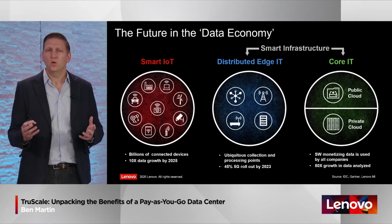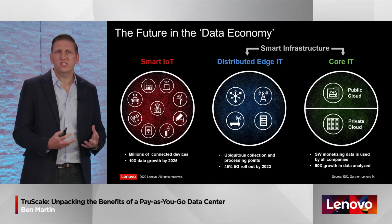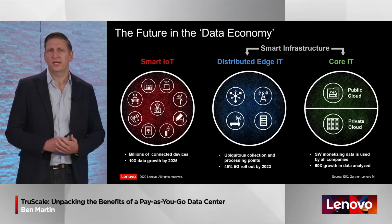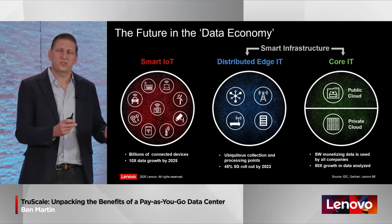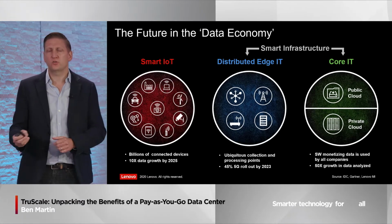center is heading. What we are seeing is an explosion of devices on the edge. These devices are creating data. That data needs to be managed, it needs to be moved, it needs to be acted upon. To do that, we're seeing this movement of compute towards the edge. So the compute is moving towards the data rather than the data moving towards the compute.